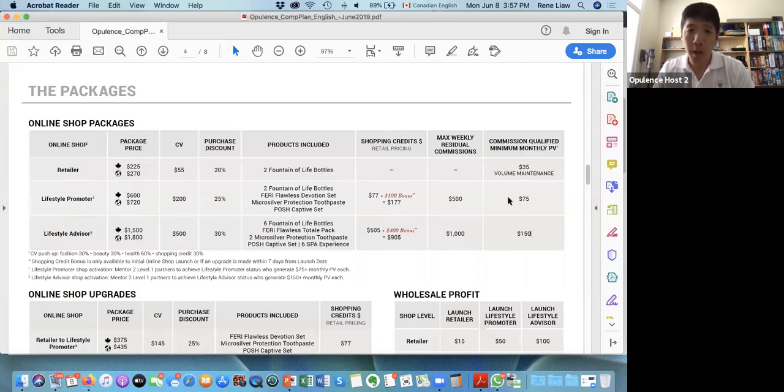Of course, $35 is to keep the volume that's happening in your organization, and the minimum to keep all the volume, regardless of which package you are, is going to be $35. But today's training video is more on how to set up your Smart Buy. Typically when you enroll, these options get automatically selected for you.